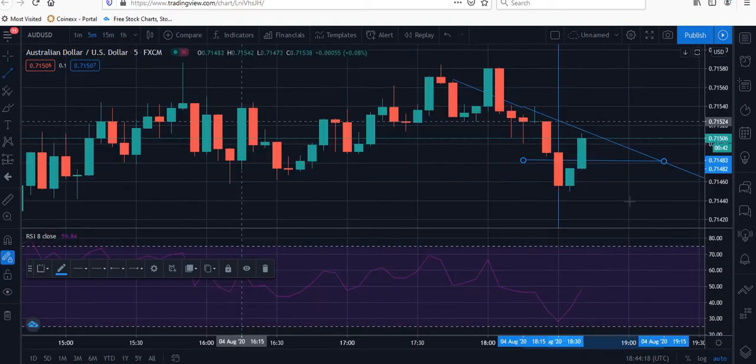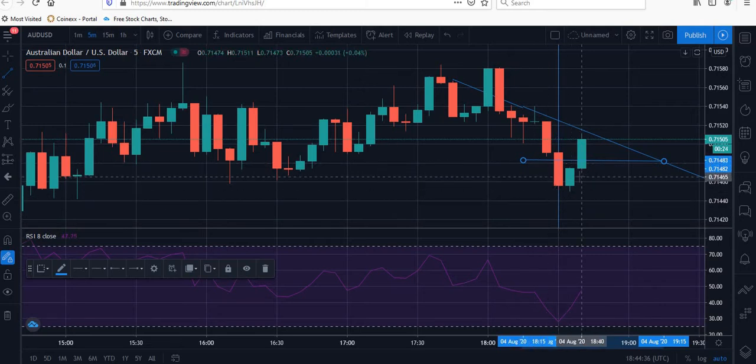Now we're going down to the 5-minute. It broke out on the bottom, right? Usually I will wait, but it came right back up into the wedge again. So I've got to wait. You've got to wait for the breakout. There was a breakout to the bottom, but it didn't do it yet. Alright, it's coming back up into the wedge.